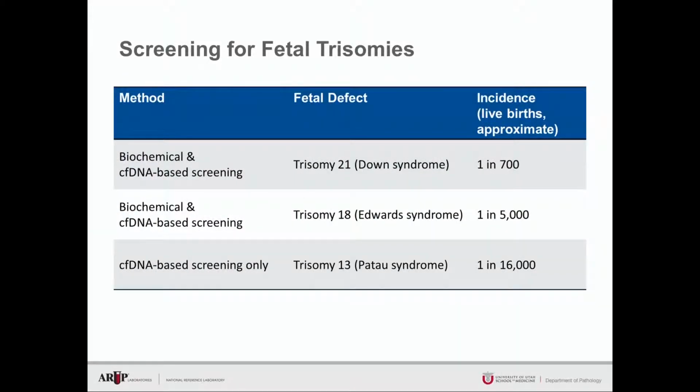Prenatal screening means many things, but it is often understood to mean screening for fetal defects such as the trisomies. Biochemical screening tests continue to be the most widely used, and these tests are designed to detect either T21 or T18. Cell-free DNA testing is becoming increasingly popular, and in addition to screening for trisomies 21 and 18, they can also detect trisomy 13, which is not specifically screened for by biochemical screening.